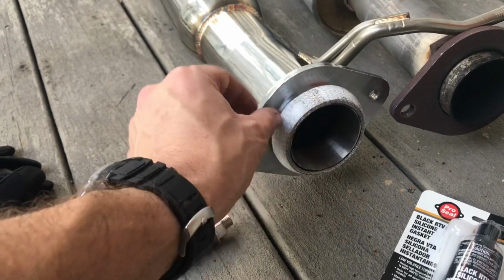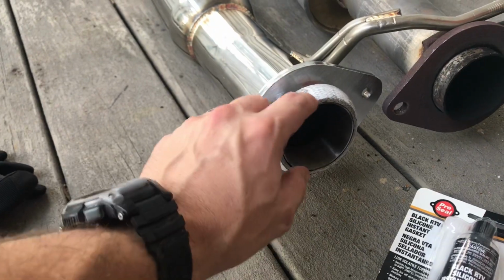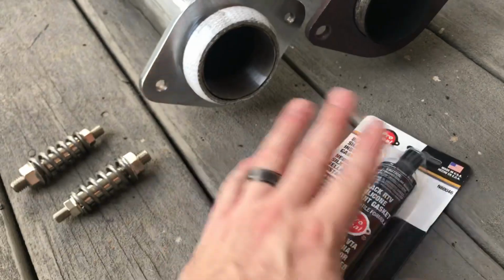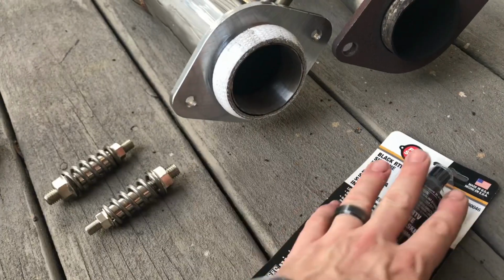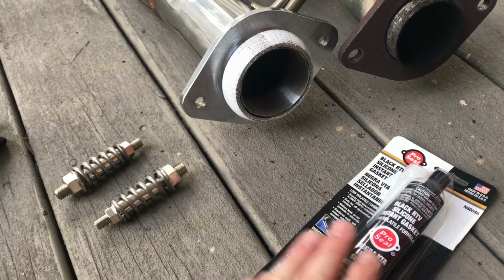Seems like it's going to keep some of the vibration down a little bit too, and also keep your fumes from leaking. What I'm going to do is you can either get some gaskets online, or I'm going to use this high temp black silicone, and I'm going to put it all around here and tighten that up. And then if I have any leaks after setting everything up, I'm going to put some more of that into there, but we shouldn't have any leaks.